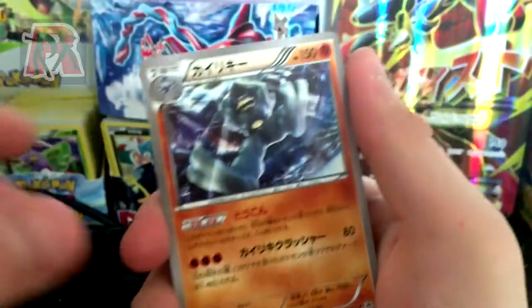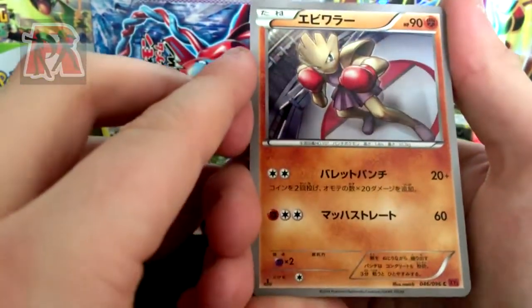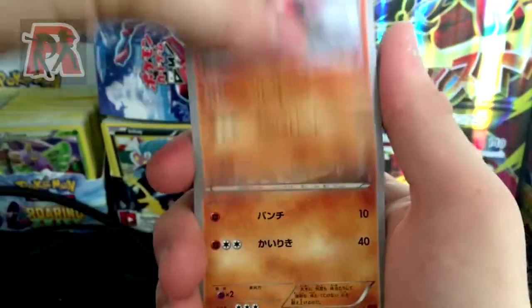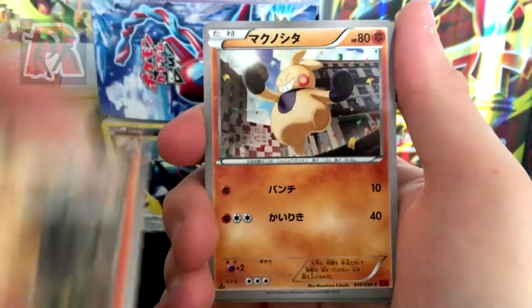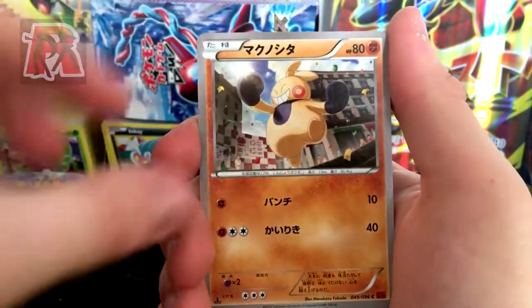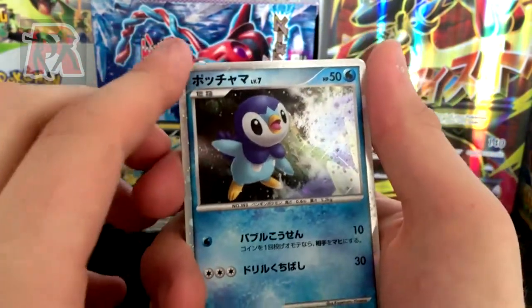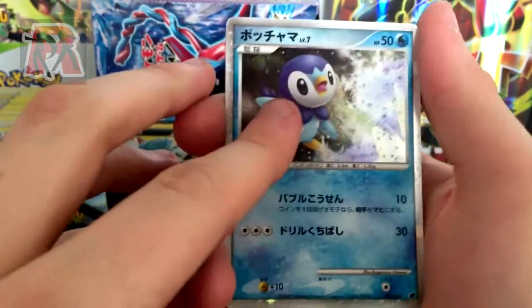Oh my god. So that was a promo card as well, so I'm going to pop that one to the side. I probably missed out a couple of promo cards, actually. But there we go, we've got a Hitmonchan, a Makuhita. Another one. We have a Tropius. Another one. And then we have a holo Piplup. So that's an awesome looking card as well there.